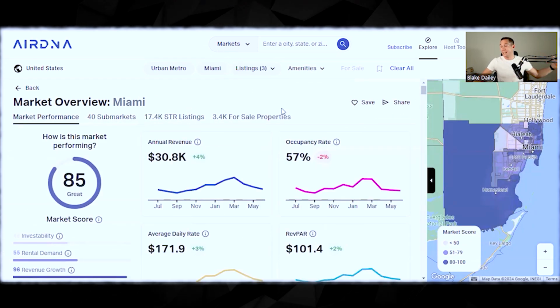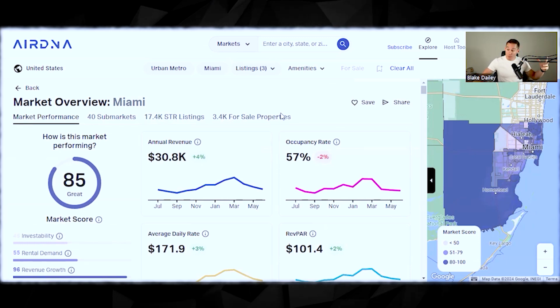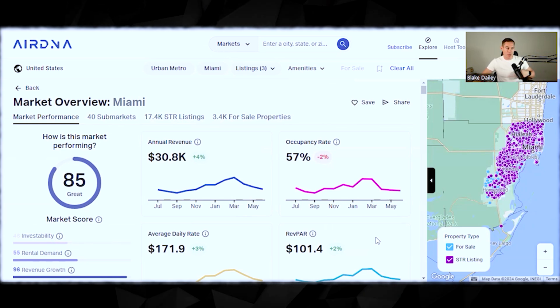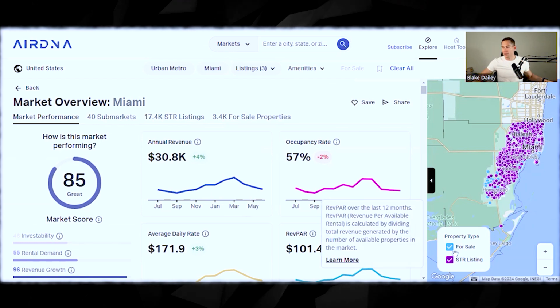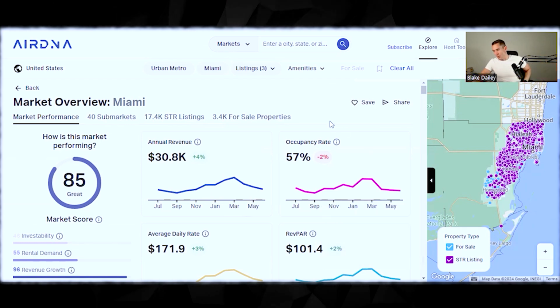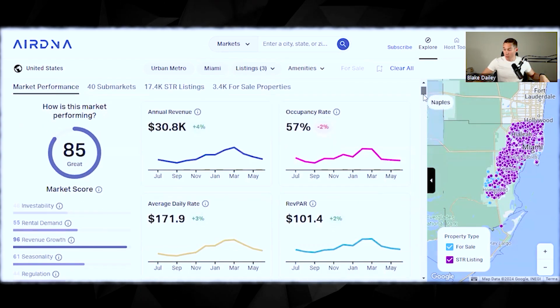You get the market dashboard as well to see how's revenue growing, how's occupancy going, how's RevPAR, which is really the more important metric that I look at, because RevPAR is your average daily rate times your occupancy. So this is really RevPAR times your amount of bookings, which is your gross revenue for the year. So that is more important to me when I look at these. So I want to know that RevPAR is growing.